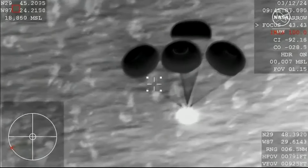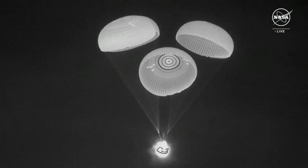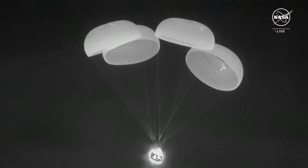Copy, 1,000. So at this point in time, Jasmin is now transitioning into calling out Dragon's altitude. Beautiful thermal view there of the capsule and four healthy mains. It's hard to tell on this view because it is thermal, but the parachutes are orange and white. If you've seen a daytime launch, you'll know what they look like. 800 meters. Dragon is now 800 meters. Copy, 800, above the ocean.